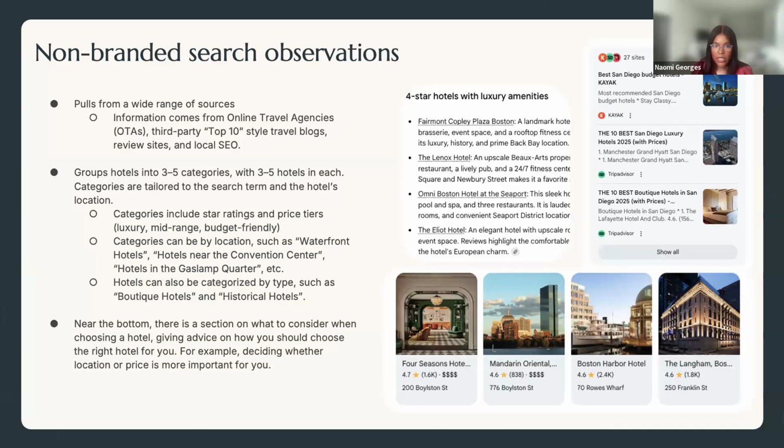Near the bottom, there is a section on what to consider when choosing a hotel. Again, giving the user a choice to nudge them towards doing further research. Also, near the bottom, there's usually a map that typically shows where the hotels are in the surrounding location that you're searching.